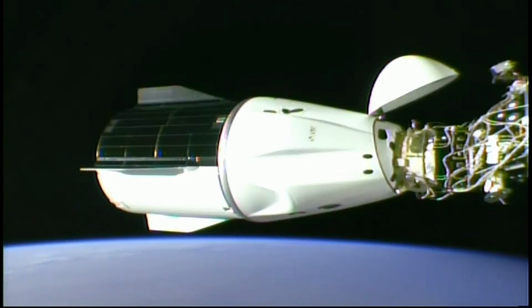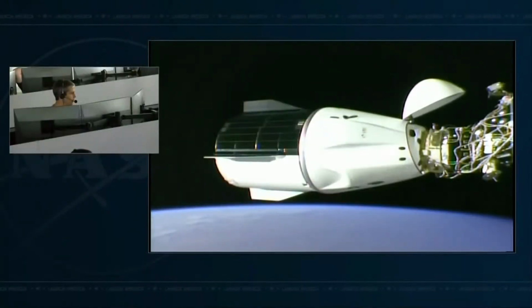And if you are just joining us, 10 minutes ago, Crew 8 docked to the International Space Station, the forward port of Harmony. They docked while the International Space Station and Dragon were flying over the North Atlantic, just east of Newfoundland. Dragon SpaceX on the big loop. Hard capture is complete.